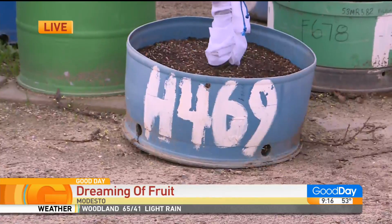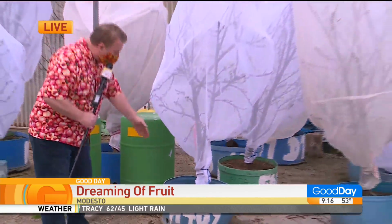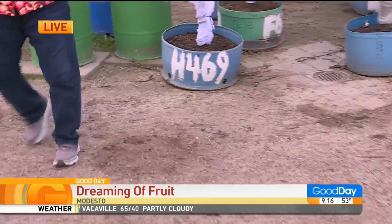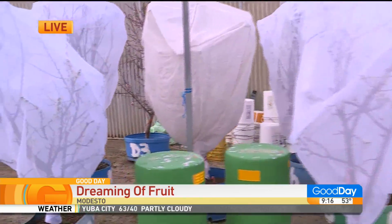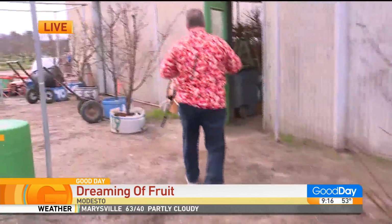Yeah, this is H469. It looks to me like an almond tree, a self-pollinating almond tree, but all fruits and nuts start out with a number as their name. Like MN 1711. That became Minnesota's own Honeycrisp apple. But they all start out with a number. I'm going to show you those numbers coming up.